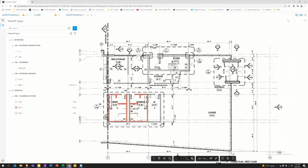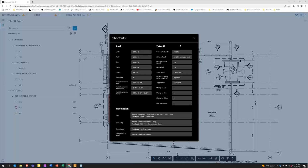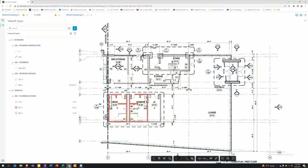In the last few months, they added these options here for shortcuts. Very, very important. Again, the tedious nature, we want to be able to do this with as many hotkeys as possible. I enjoy using hotkeys as much as possible. So utilizing these tools to modify and expedite the takeoff process is very, very important.